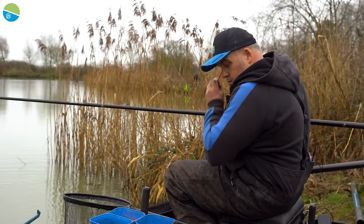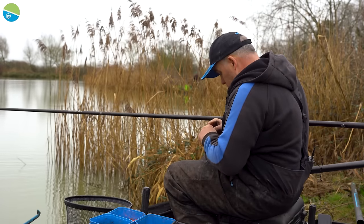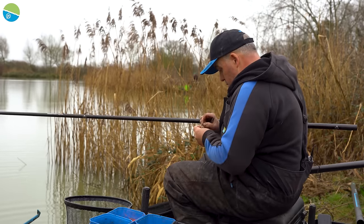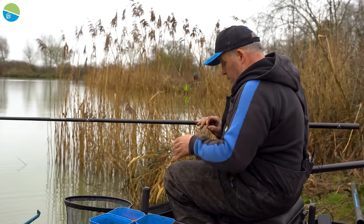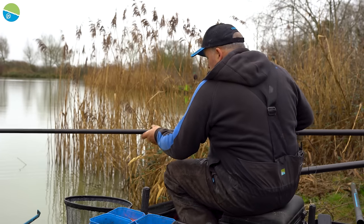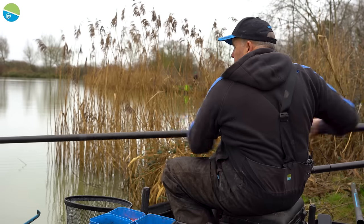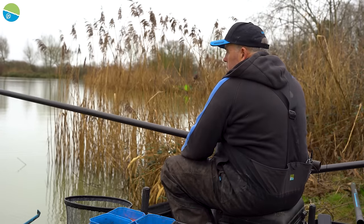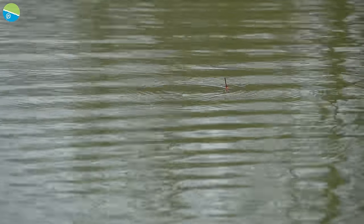You can use numbers. You can catch like five fish, feed. Or you can like try and time it. There's no set pattern as such. I think some people think there's a set pattern to fishing, but there's not. You normally come up with some sort of a system as you go along.